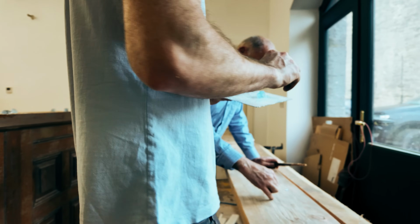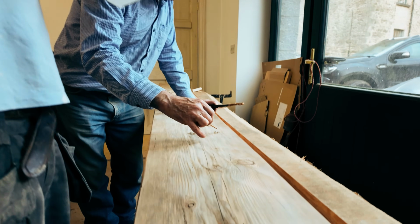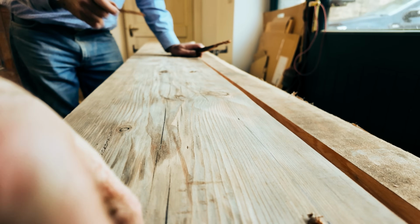And that's what we're doing here, just getting those all ready so that we can then put the bar on top.